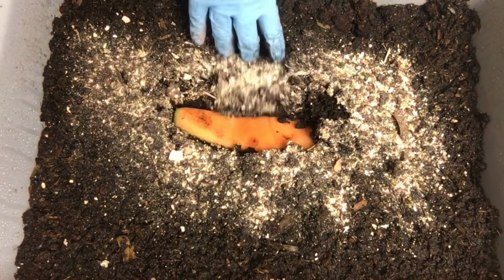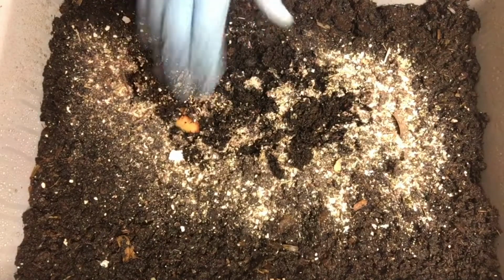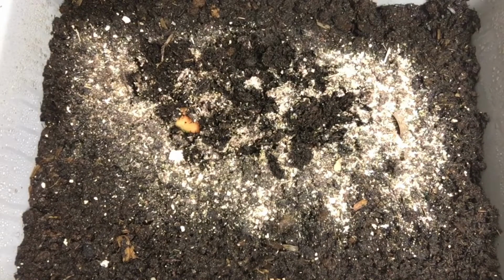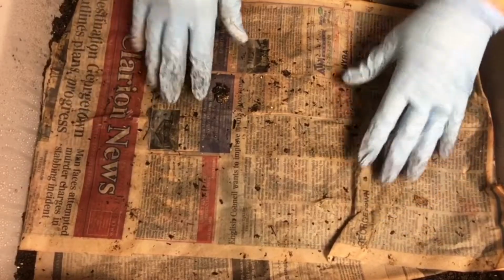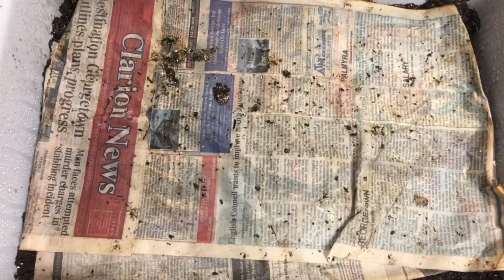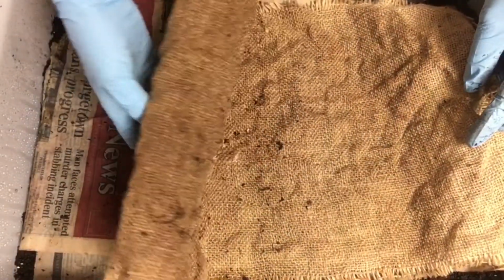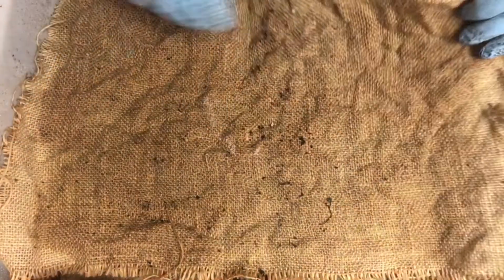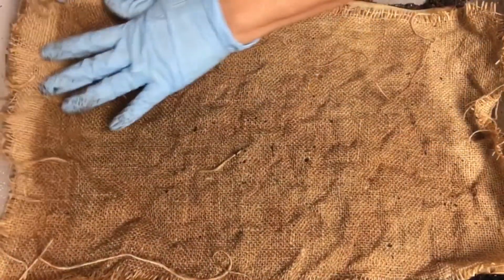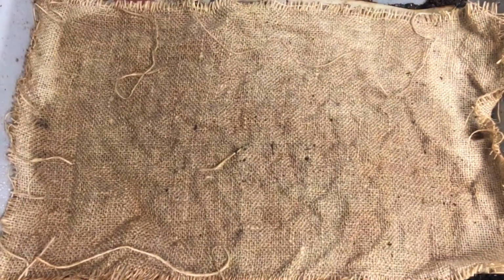All right. There we go. Okay. Enjoy, guys. So let's put the newspaper back on because I do see babies on here. And the newspaper's still very damp. So I'm going to put the burlap back on. I'm going to turn it over this time. And the burlap did hold its moisture. The only thing it did was it dried out. Well, I'm going to turn it back the way it was. It dried out on the edges a little bit. So we're going to wet it down.